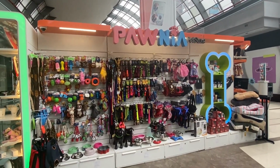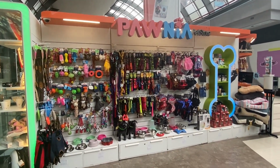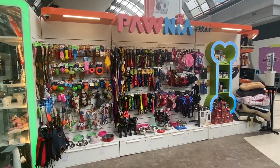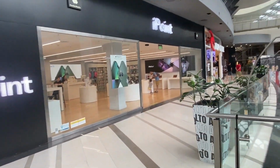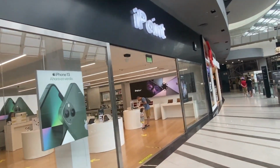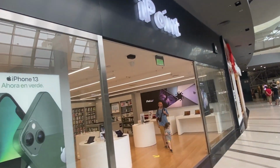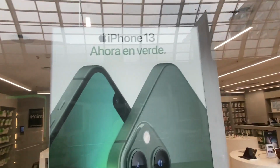Towards the back of the mall here on the 3rd floor of Alto Palermo, you have this pet store kiosk. So if you need a leash or a pet's toy for your dog or cat, you can get that as well here. They do have an Apple store here. And of course, like everything, the Apple store is incredibly overpriced. Now, ironically, this shows you how far behind in times Apple is here in Argentina. This is what they show available, folks.